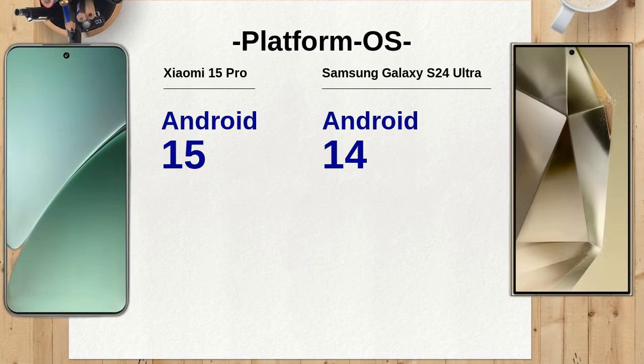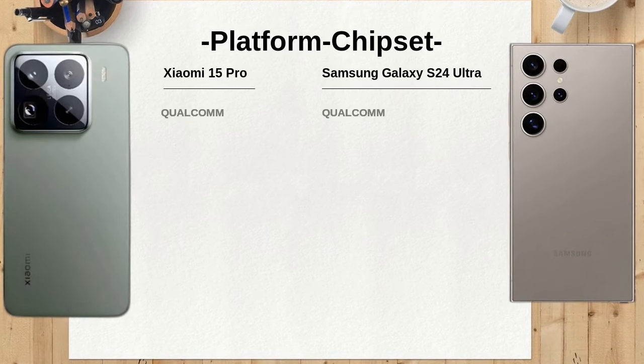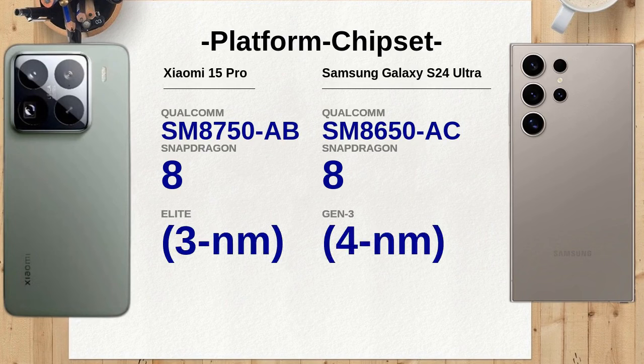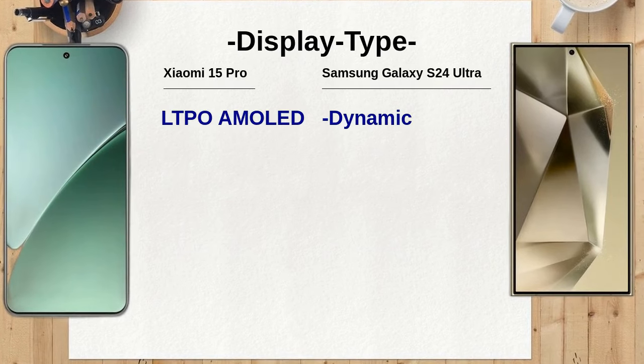The Xiaomi 15 Pro includes advanced features such as Leica lens technology and various shooting modes, enhancing the photography experience. The Samsung Galaxy S24 Ultra, however, boasts features like nightography and AI-based scene optimization, which can significantly improve low-light photography and overall image quality.